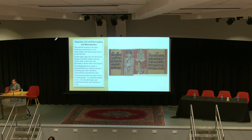And in the third version, the semi-god Dharanendra, with his crowned queen, folds his hands to pray to the Lord.